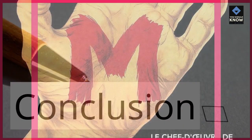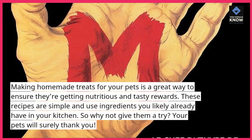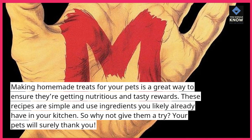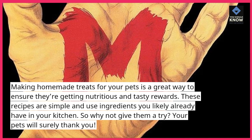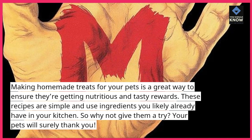Conclusion. Making homemade treats for your pets is a great way to ensure they're getting nutritious and tasty rewards. These recipes are simple and use ingredients you likely already have in your kitchen. So why not give them a try? Your pets will surely thank you.